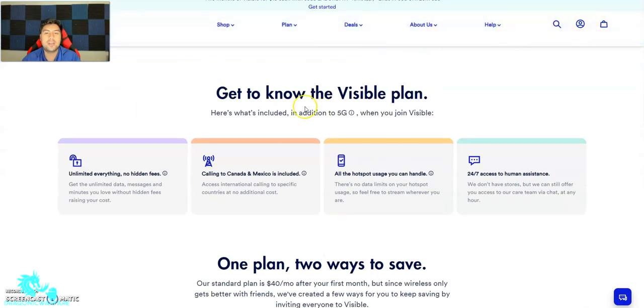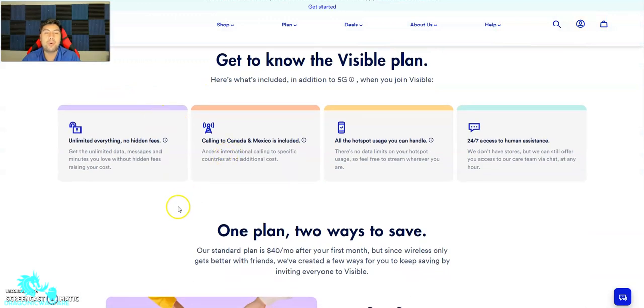But like I said, the main key points of this are unlimited everything and no hidden fees. It's always a flat rate plus taxes. It says get the unlimited data, messaging, and minutes you love without hidden fees raising your cost. Calling to Canada and Mexico is included, guys. You can access international calling to specific countries at no additional cost.